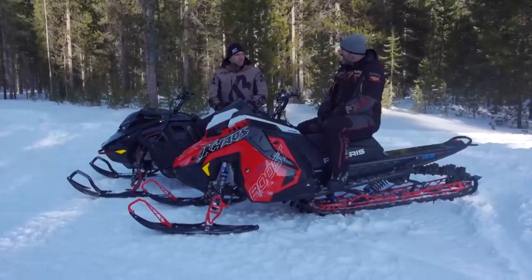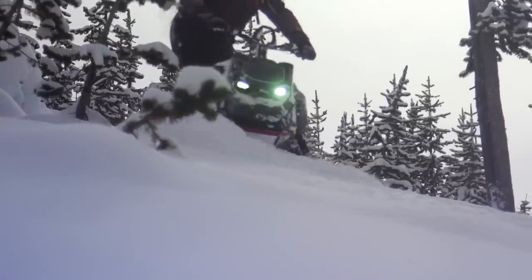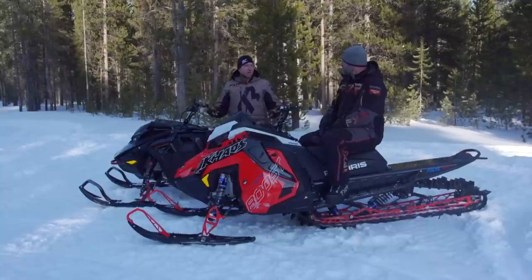It would make sense. And I do agree that when you think about a sled in the snow, that system makes a lot more sense than this one does. This may not be prettier, but it's more functional. And when you're in the mountains, I think it's all about function.